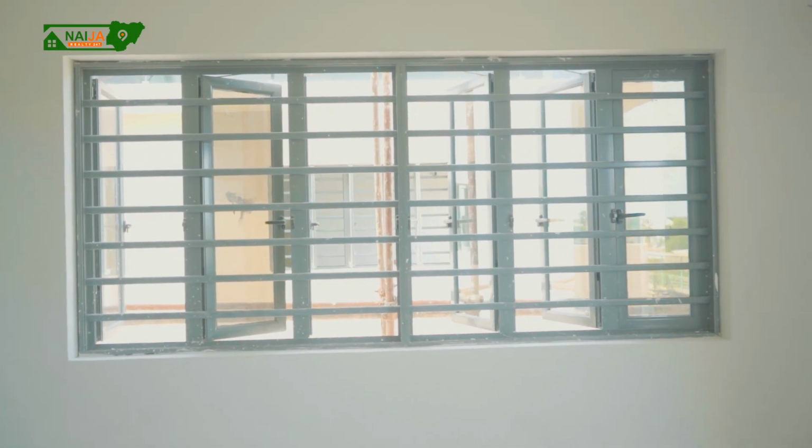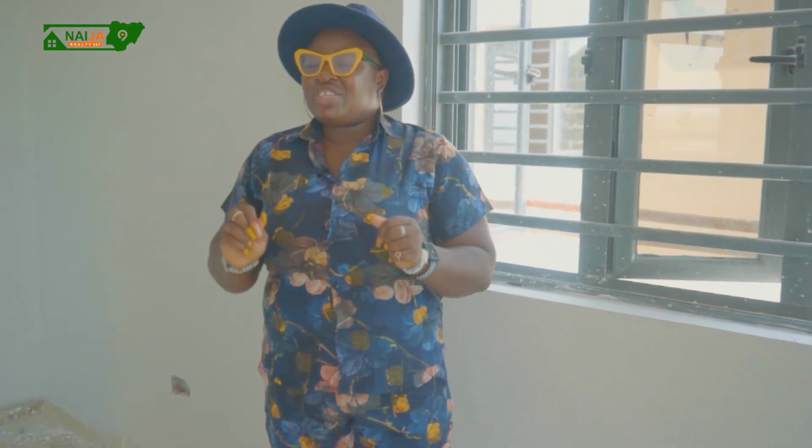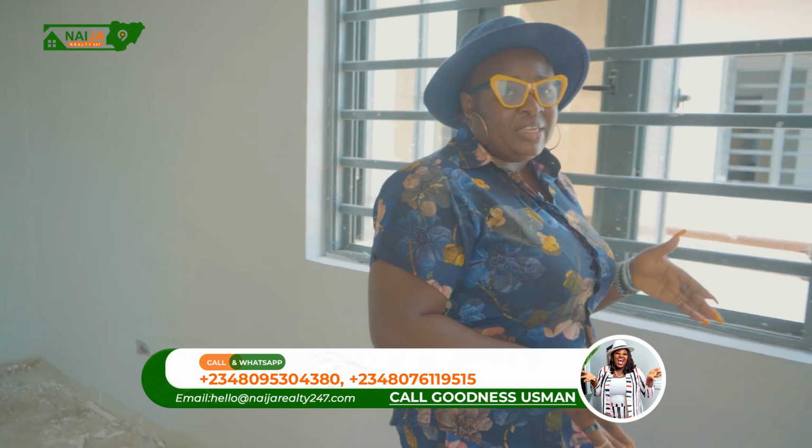What this does to this particular apartment is to give it natural light into the house, which of course is very important in a home. So you see it right there. And of course the other advantage is the cross ventilation.